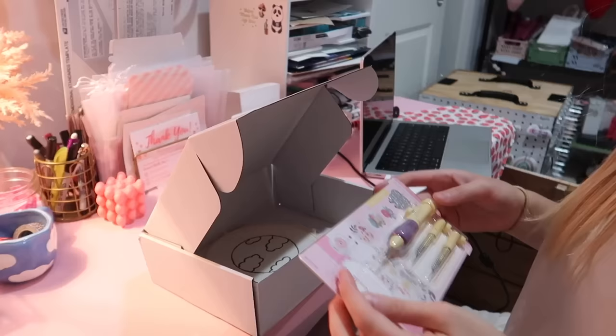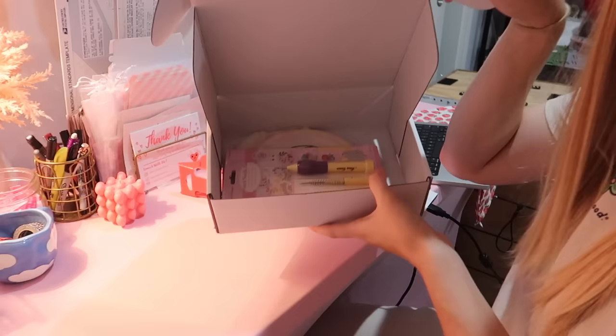Oh my gosh, this is the perfect size. And then it'll close, and the yarn will fit. Okay, yay, this is perfect. So, I'm gonna have to build these boxes at some point as well.